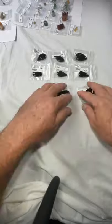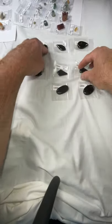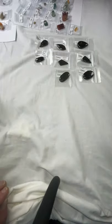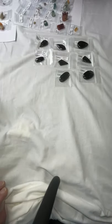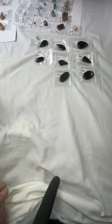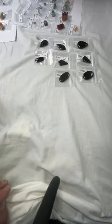Let's do some Sugilite, why not? Daniel or Zachary, is there anything you guys want to see? I got Libyan Desert Glass, I've got Sugilite, I've got Tiffany Stone. I've got Prophecy Stones.